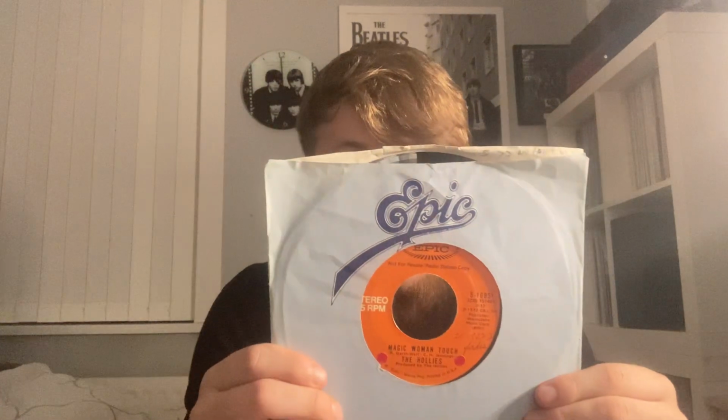And again, this is another one that I didn't know until I saw them the first time in concert. And this is Magic Woman Touch. This is a US promo. And it's one side in stereo and the other side is in mono. This is the DJ promo from America.